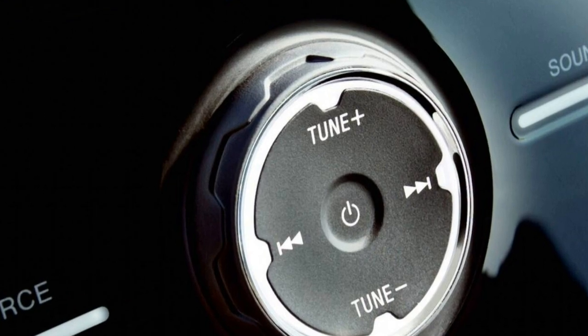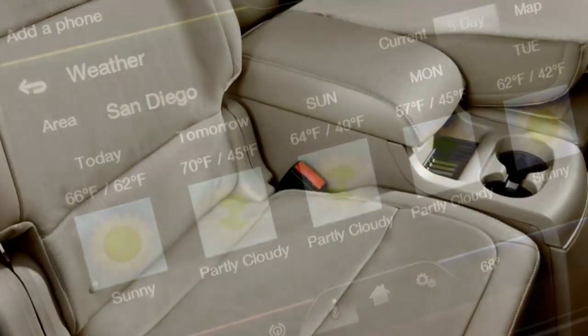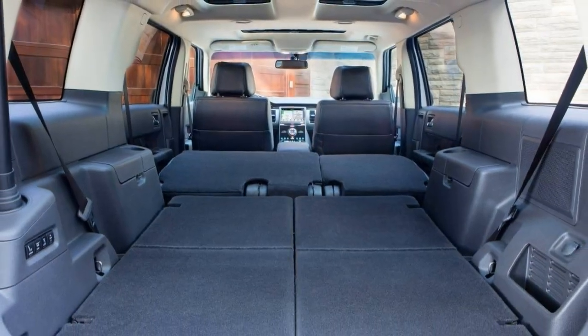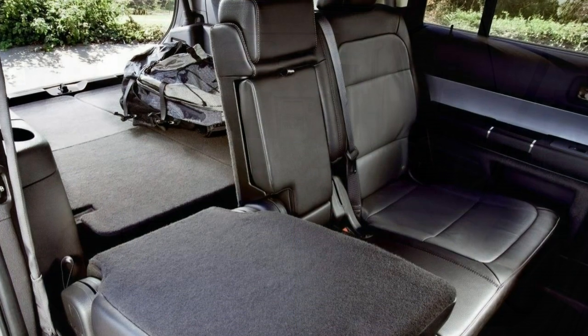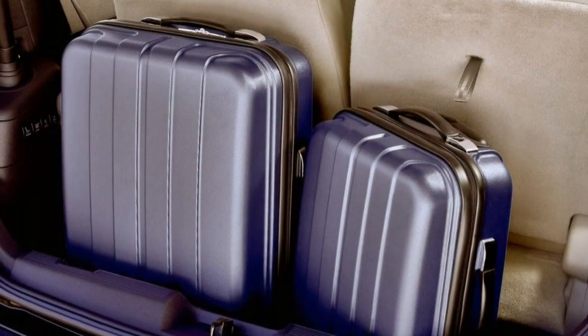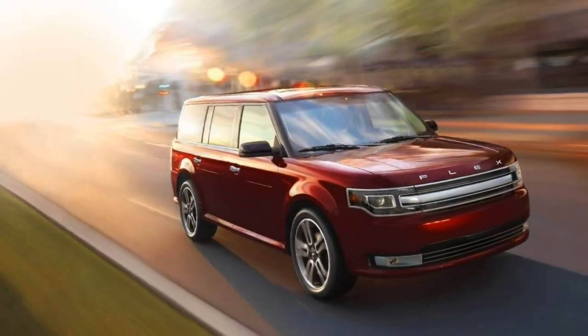The range-topping Limited trim includes all of the above plus 19-inch wheels, xenon headlights, LED taillights, power folding mirrors, automatic wipers, additional metallic exterior trim, upgraded wood interior trim, ambient interior lighting, a navigation system (optional on SEL) and a 12-speaker Sony premium audio system with HD radio.